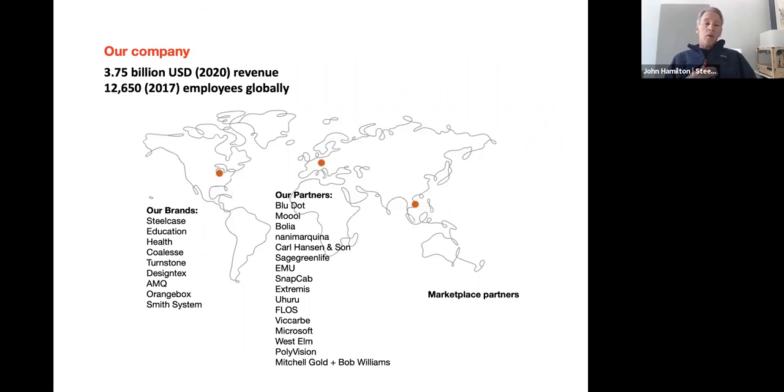And they're creating new products, new fabrics. They have mills that they work with to create the designs that their design team in New York is focused on creating. And those materials go across all of our brands. And so they're creating materials for healthcare, as well as for education, as well as for primary office spaces.